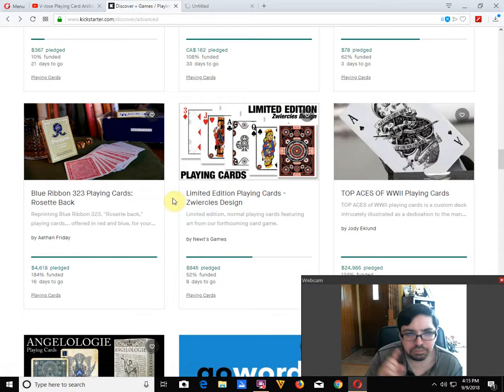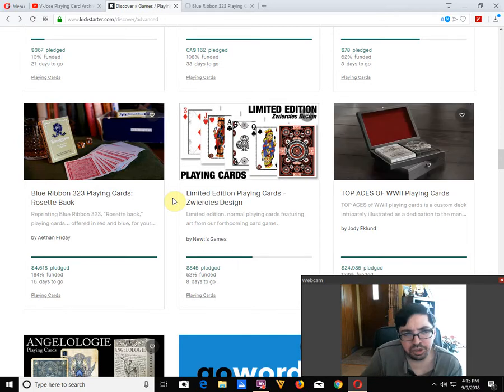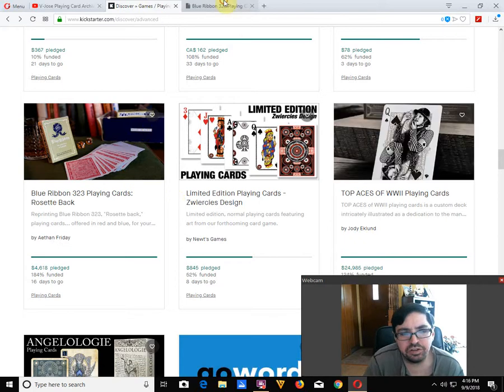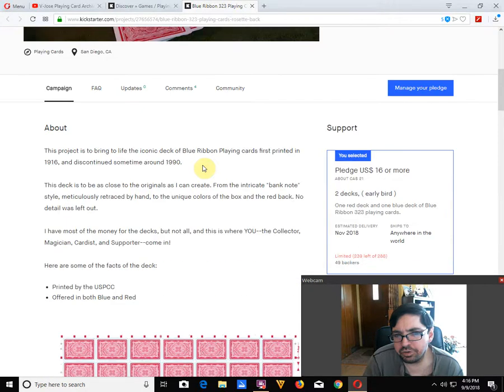I do have a mighty concern with this one, but this is a Blue Ribbon, 323 rosette backed reprint in red and blue by Afin Friday. It is funded, 16 days to go. I assume this has been approved by the USBC. It is a little bit pricey when you factor in shipping. For me, it's costing $12 to ship two decks to Canada, but it's not a horrible shipping rate.